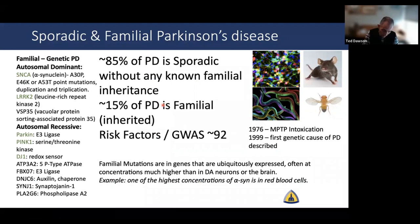Well, there's been an enormous amount of research that's been done over the last several years. And what's really driven the field in the last 20 years is genetics, and that there's a familial component. And there are many genes that have been identified, including alpha-synuclein, LRRK2, VPS35, Parkin and PINK1, DJ-1. And I list some of the other genes that have been identified that are associated with Parkinson's disease.